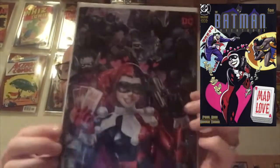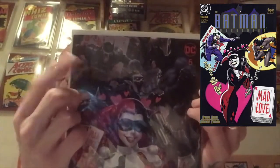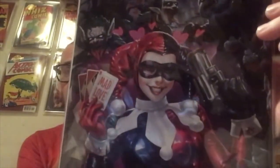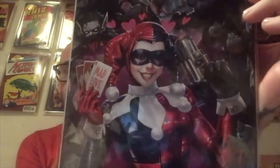It's a great homage to Mad Love, because you've got Harley here with cards and a pop gun, and Batman and Joker at the top there, but this time instead of the Joker it's Batman Who Laughs. And the face on that Harley Quinn is absolutely beautiful. She's stunning, isn't she? I love that. So yeah, I was really happy with that.